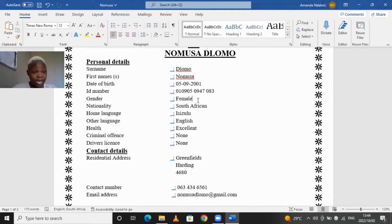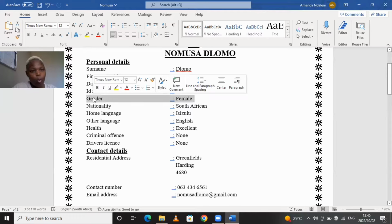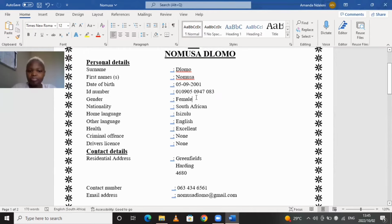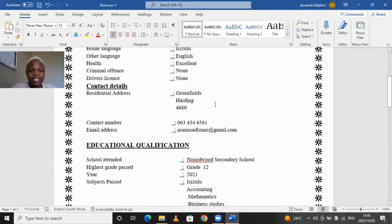So when you're a female, that's going to make the process very quick, so that they can decide if they are taking a female or a male, as they want a male person or a female person. So in this part, it's going to help the employers when they choose the gender. Maybe the employer needs a female, so you, as Nomusa Sadlomo, are going to get the job because they need a female person. And then your contact details, your residential address.